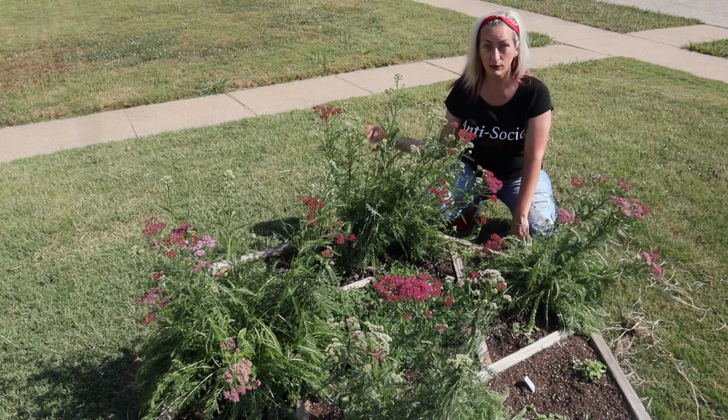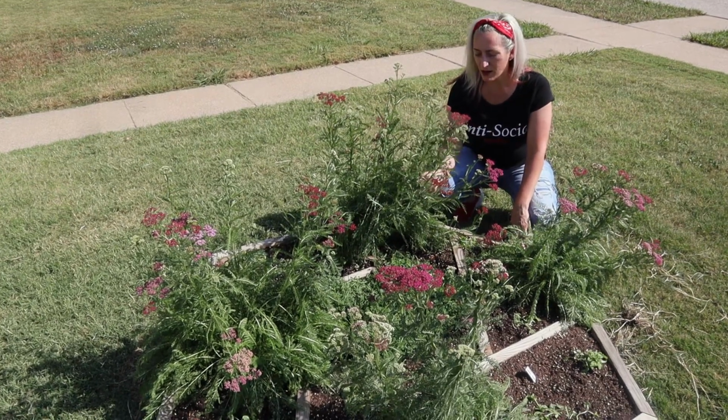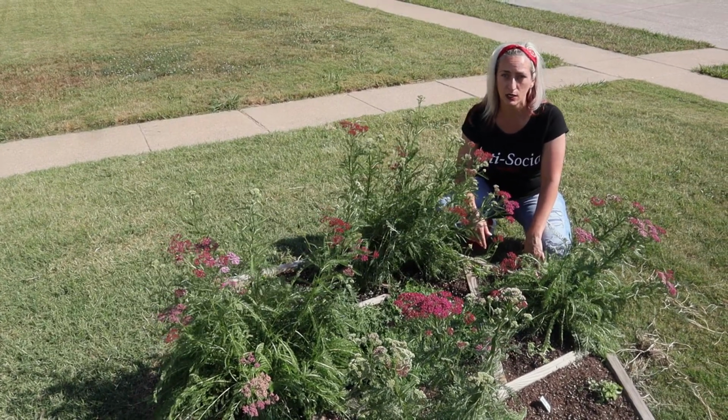So this right here is a hexagon box that Sid made for me, and we did a video about that, so I'll put a card above about that. I ran out of space in the spring with all the flowers and just went ahead and put most of my medicinal flowers in here.